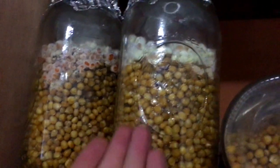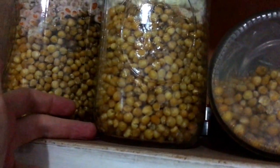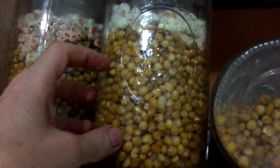But this actually begs the question of why not just use smaller jars in general? Because on one hand, there's more spawn here, but by the time this goes to all of this corn, it's probably going to have mold or some kind of rot there, right? This one is actually growing pretty well, you can see, right?